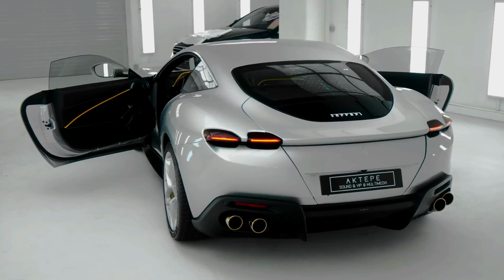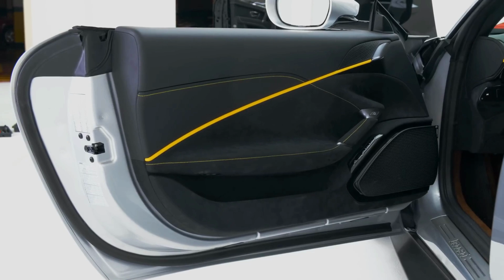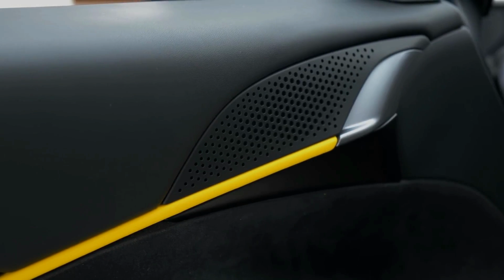The twin-turbo V8 is connected to a new 8-speed dual-clutch gearbox, which offers the added benefit of being 6 kg lighter than the old 7-speed, plus smoother and faster gear shifts.